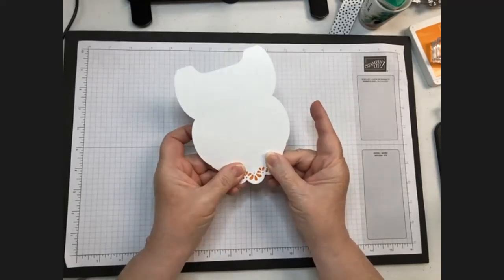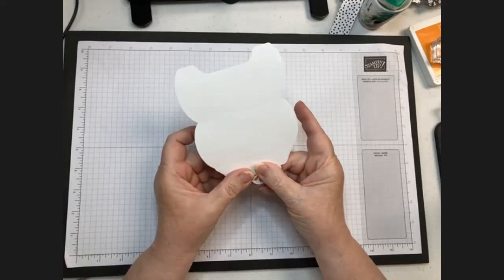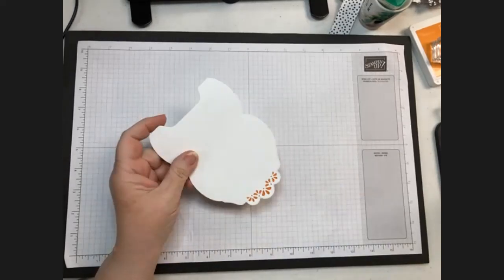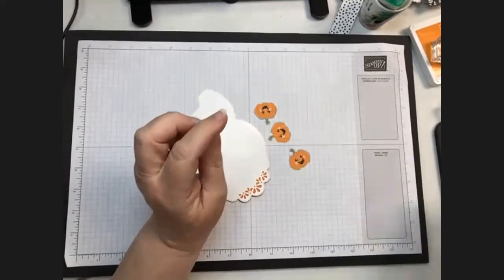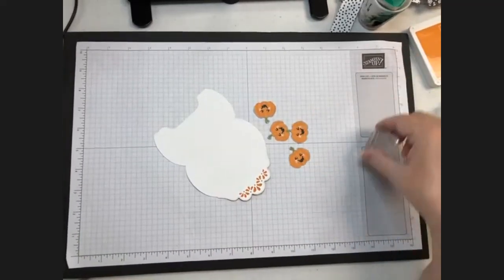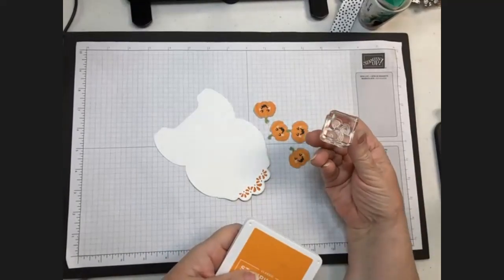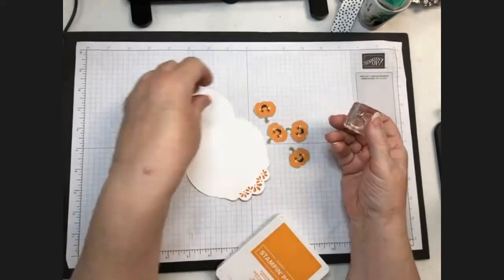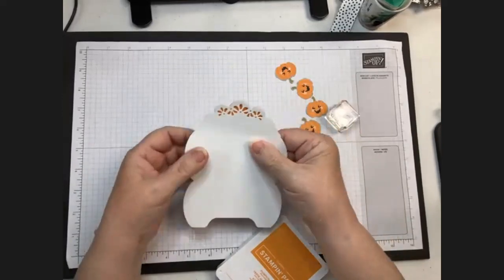Now, before I fold this, well, boy, see, this is what I've been debating. Let me do a little bit of stamping. This is what I'm thinking. I went ahead and punched out some pumpkins from the designer series paper. And I have the candy corn from the stamp set. So I was thinking I would just kind of try this. It may not work, you guys, but I'm going to try it.